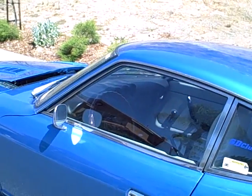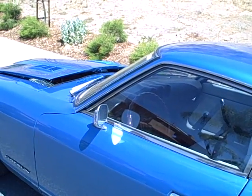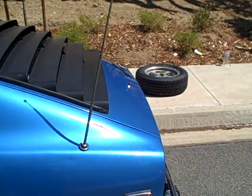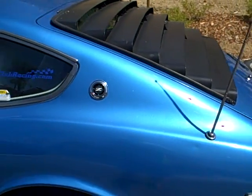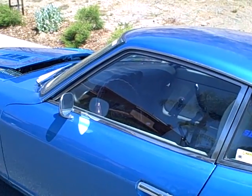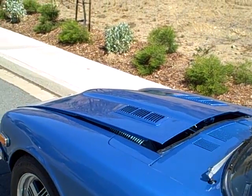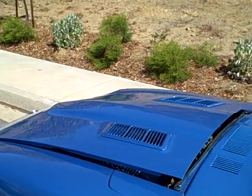Overall, the car is in great condition. The paint could use some help. It was a cheap paint job to begin with. Previous owner had it painted. Held up for a lot of years, but definitely could use a respray at some point. It's got a 280 hood.